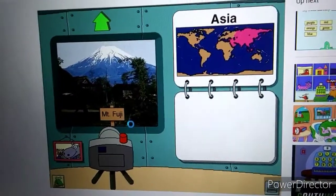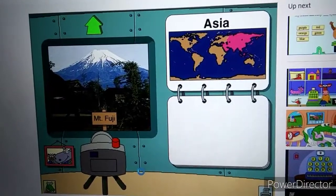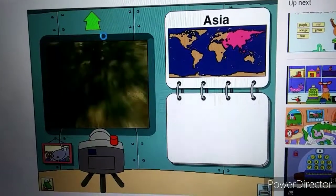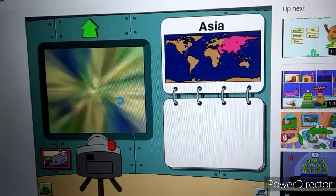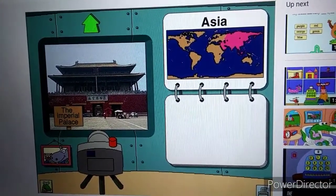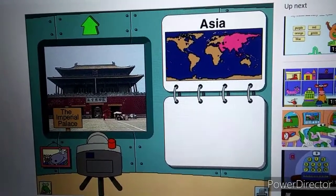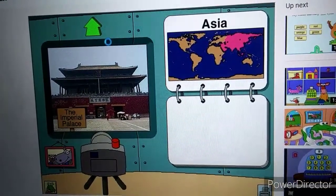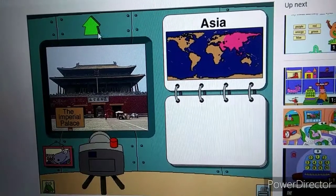Mount Fuji is the tallest mountain in Japan. At the top is the crater of a volcano that no longer erupts. China's emperors used to live in the Imperial Palace with its 9,999 rooms. If you were to live in a new room every day from the day you were born, you would be 27 years old before running out of rooms.